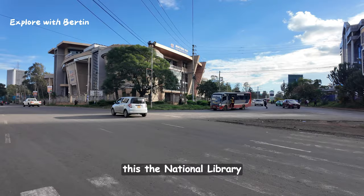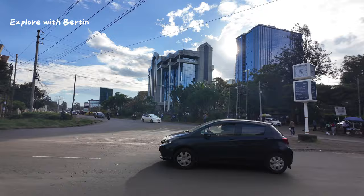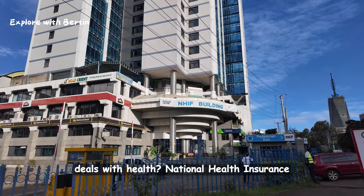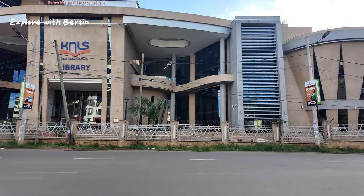This is the National Library. Okay. That one right there. What kind of company is it? NHIF. NHIF building. This is the National Health Insurance. This is the National Library? National Library? Yeah, yeah. So, Maktaba Kuu.